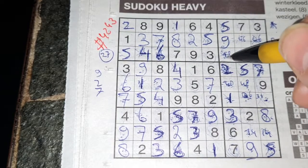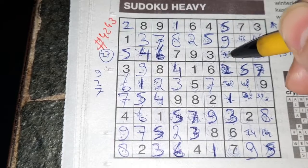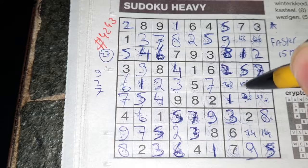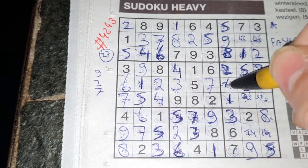Now we have a 1 here, so this box can be 1 and more. That box should be a 1, and this box should be an 8. Now we have an 8 there, so this box can be 8 and more. That box should be an 8, and this box should be a 4.